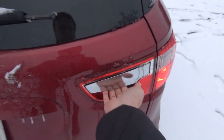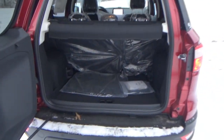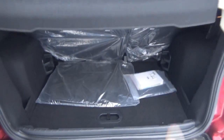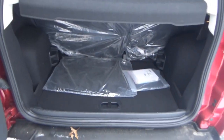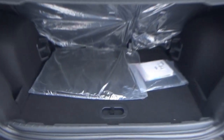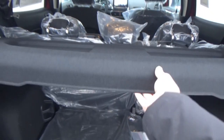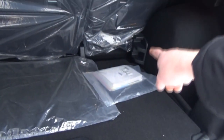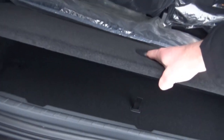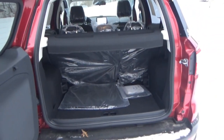And the cargo area does feature a swing gate, what they call this. There's not much to really complain about when it comes to space with the seats up. It's really not that bad. Obviously, with your seats down, you get more room. This will come off. And there's also an adjustable floor here. You can adjust a couple of the heights there, and you can put things underneath this in case you wanted to keep more out of sight.